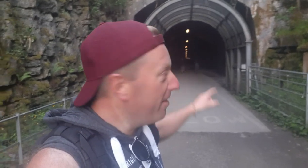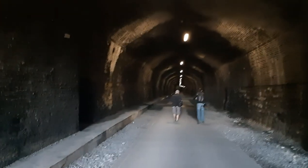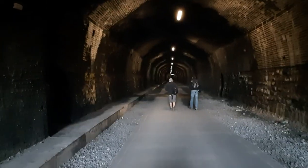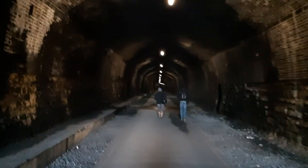Anyway, we've got the eastern portal of the Headstone Tunnel here. So I best get in there and have a nosy around, because you'll be telling me off, won't you? But absolutely stunning, and what an absolutely beautiful day. The great thing about coming up here is, of course, what we're walking on is the Monsal Trail. It's delightful in here. They've even put lighting up.